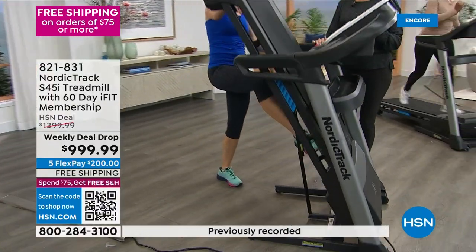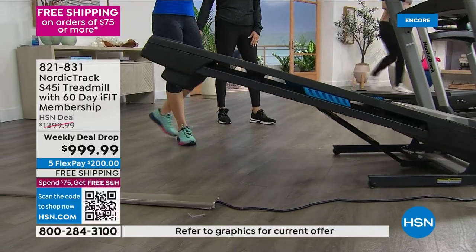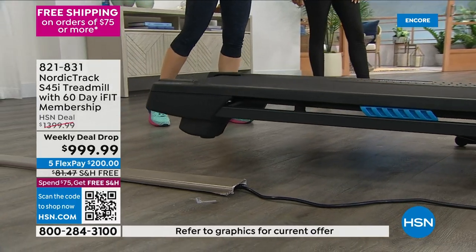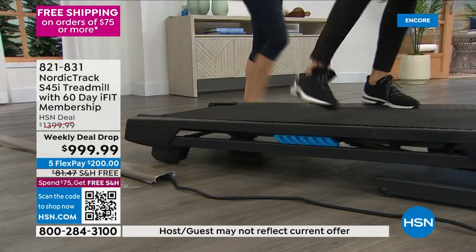But when you are ready to take down your Murphy treadmill, if you will, you just push that in. NordicTrack is the only brand that has the Easy Lift Assist. Other brands will fold up, but then you have to bear that weight all the way down yourself, which is hard. And you got off, so I get to get on.